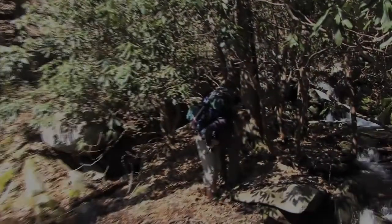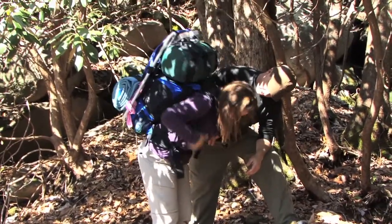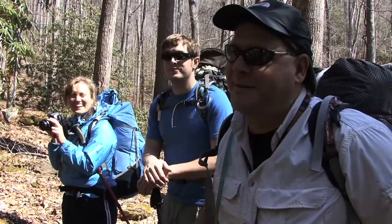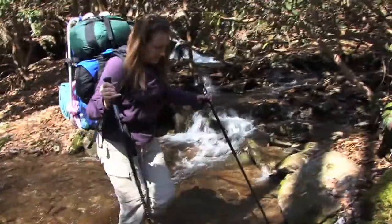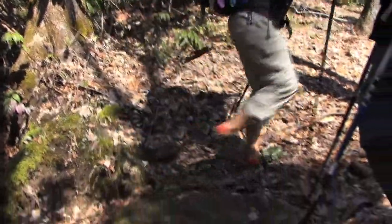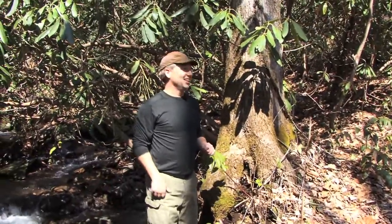And here comes the first challenging stream crossing. Lou's over there right now. He's helping her out. It's her first time ever crossing a stream like this. You don't really worry about where you put your foot. Your foot's gonna get nice and watery and cold anyways. There goes Susie's first stream crossing. Awesome.